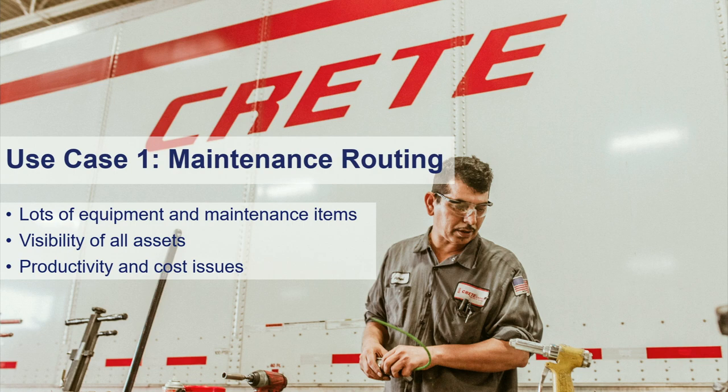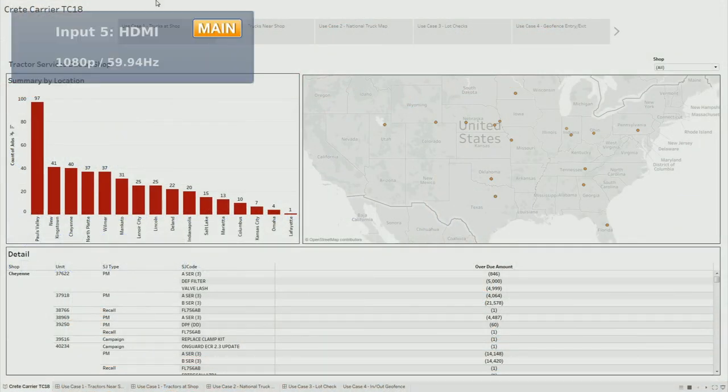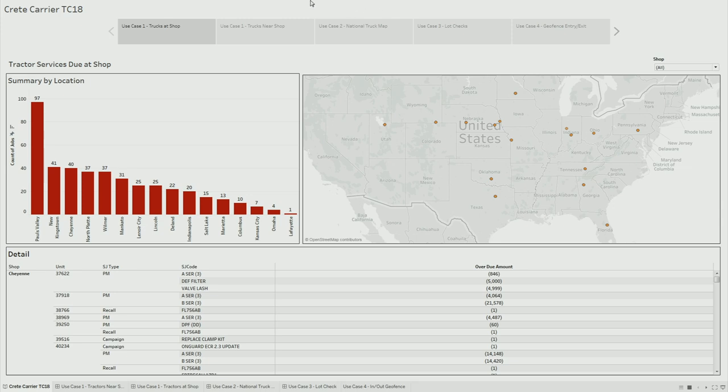So I'm going to go into a demo with our first dashboard. As you can see, this first one, we're dealing with the trucks at shop case. Very simple dashboard, but again, please keep in mind our end users are our shop team management. They just want to know what needs to be done, where it's at, and in a quick and timely manner. So we're going to use Lincoln as our example.